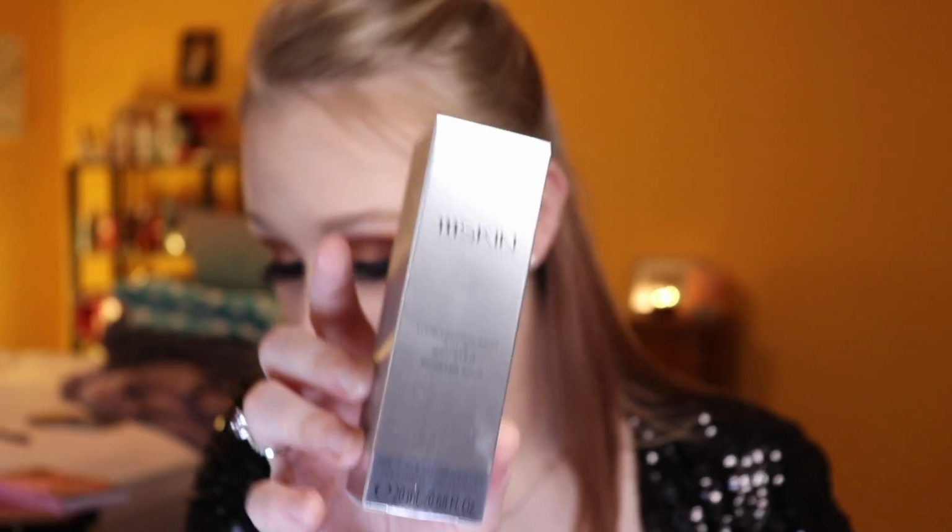And let's see what this is. 111Skin Pearly St. London Hyaluronic Acid Aqua Booster. I don't know much about this one. Holy moly, you gotta be kidding me. This thing right here retails for $135. $135? $135.